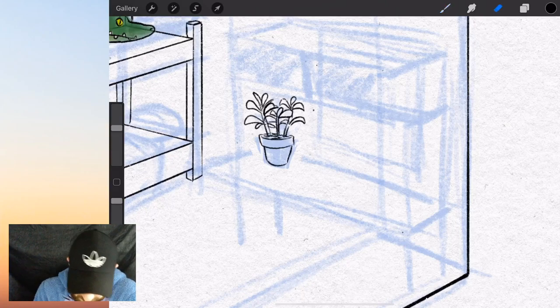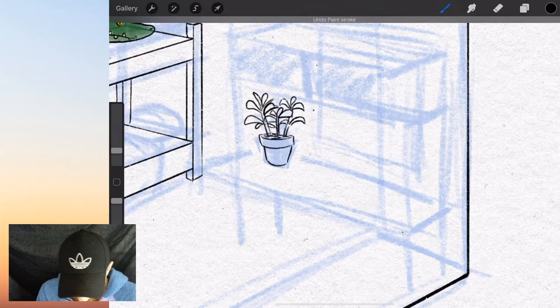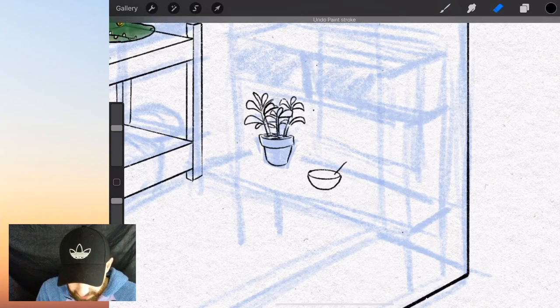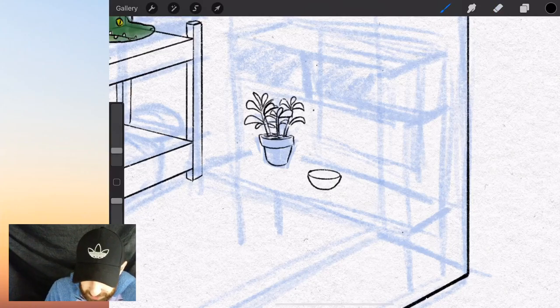Cool. There's my plant. Here is my classic bowl of cereal that I would always eat. There we go. Do you guys have a favorite bowl of cereal? Say favorite cereal flavor or like a brand of cereal that you like to eat? Let me know in the comments.